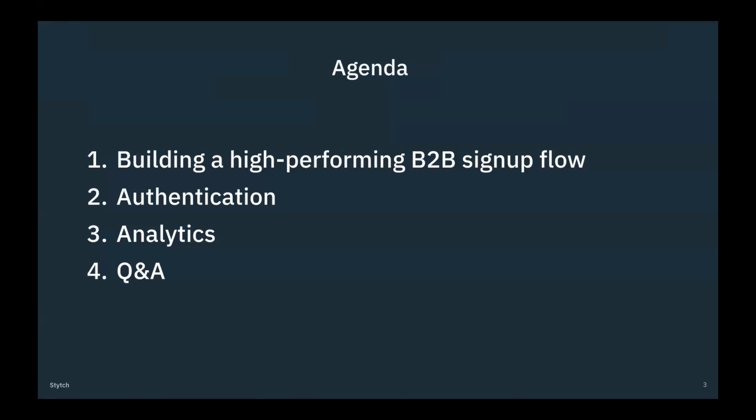We'll cover what our companies do and what we've seen work well for B2B signup flows, but also some of the pitfalls you might want to avoid when it comes to things like building authentication for B2B, or in June's use case, building analytics on top of your B2B SaaS application so that you can tell what converts, where there's drop-off, and how to activate users once they do sign up.